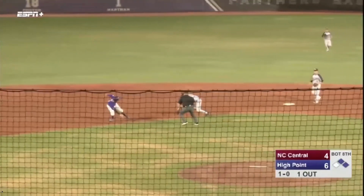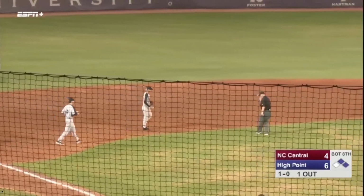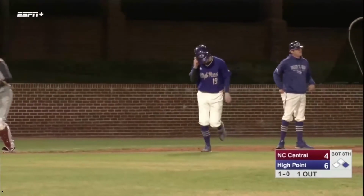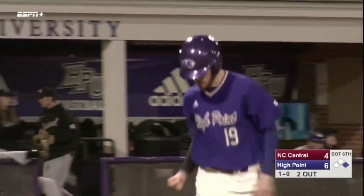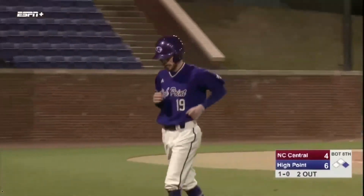Runner at third. They got him in a rundown. Throw back and applying the tag that time for North Carolina Central. Shortstop Joyce, and that is a mistake that cannot happen this late in the game. That one could have been a valuable insurance run. Instead, just a great move by the lefty McCroy, and they caught the runner just going a little bit too far.